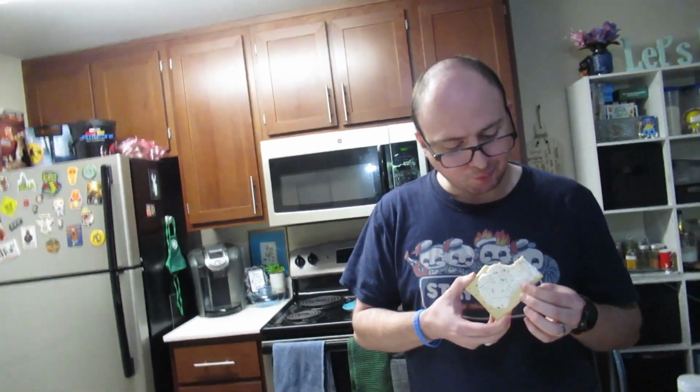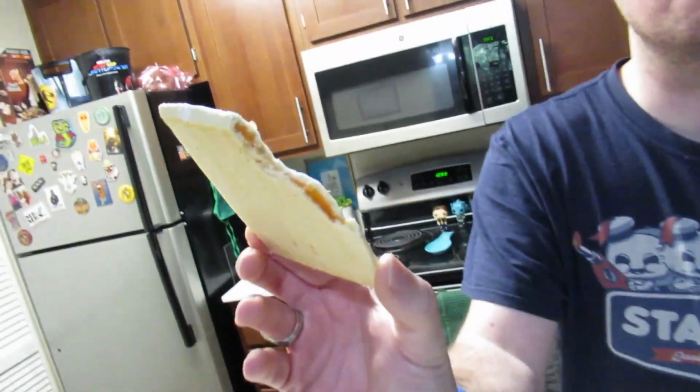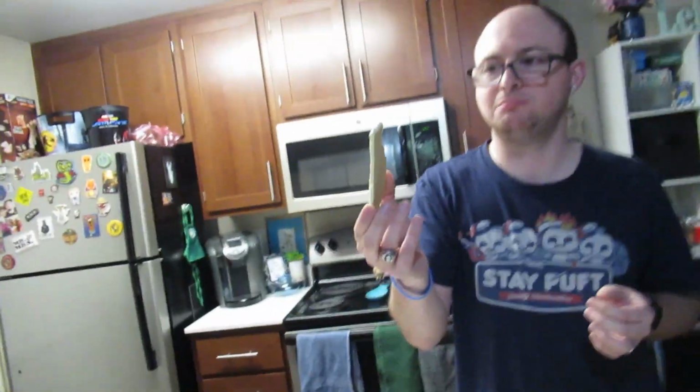Is it good? Well... Do you not know? I didn't think the inside of a Pop-Tart was going to look like that, but... What? Oh, it looks like the actual cereal.